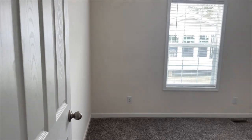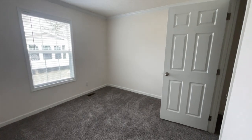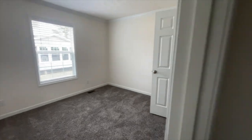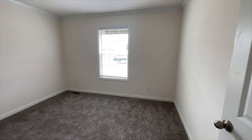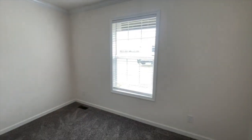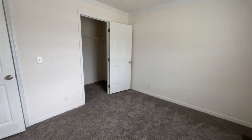All right, so I'll give you one more look at the view of this bedroom. Sorry, my battery died. So now let's go take a look at the second additional bedroom. Seems to be the same size room. Again, you have lots of space in here for your furniture and another walk-in closet.